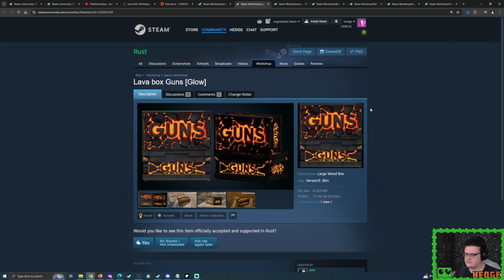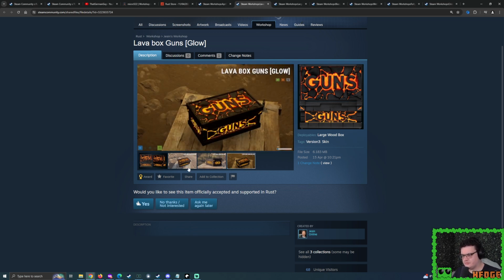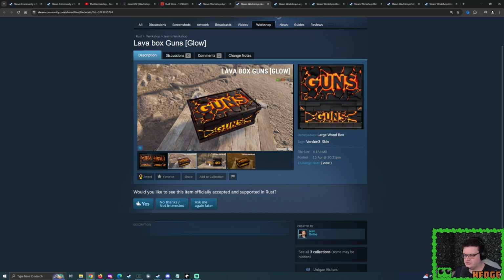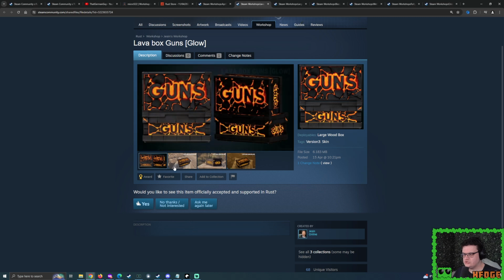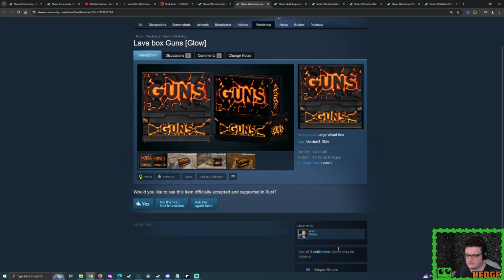Alright, let's get started. So, another storage collection attempt. I could really go on about this, but I've been talking about storage collections for a very long time. If you like what you see here with the lava box gun storage, by all means, please consider voting yes or no. Best of luck to you, Jessin.